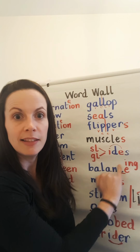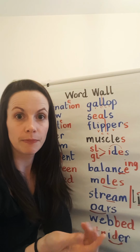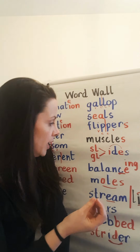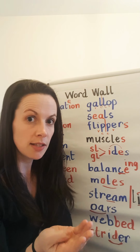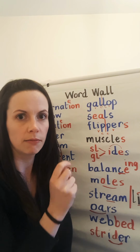Balance. Balancing. What does it mean? What does it mean to balance? Okay. Can you put it into a sentence? I tried to balance the ball on the block.